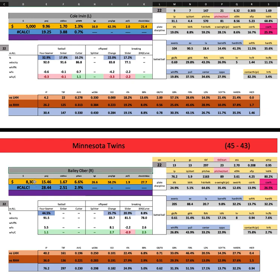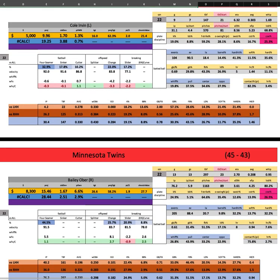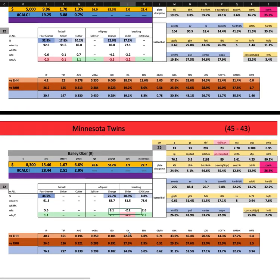Bailey Ober on the mound, he's also in play. This is one of the really intriguing tournament plays, I think, on the board here tonight. Now, he's not going to wow us with strikeout stuff in this particular matchup against Baltimore because they're going to have seven lefties in the lineup almost definitely. And he's just got a 22% K rate. It's below average. But the production against left-handers is actually pretty encouraging here. Sub-.200 batting average allowed, .250 wOBA, and a .101 ISO. These are really damn good numbers.